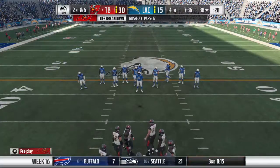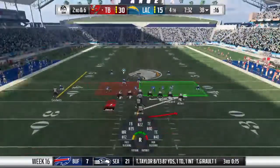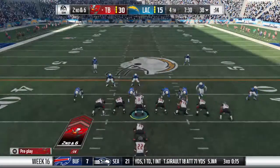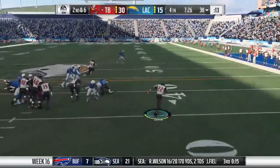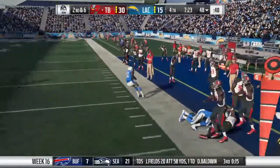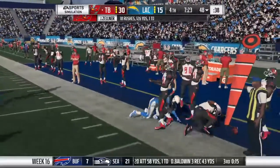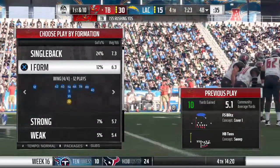Second down to the offense in search of 6 yards. Now they'll run it on the toss. And he's able to get this one out closer to midfield across the 45. It's a 10-yard pickup, and it moves the chains.